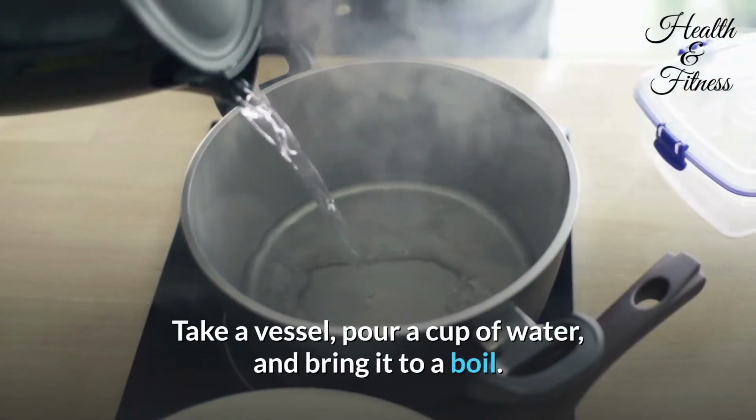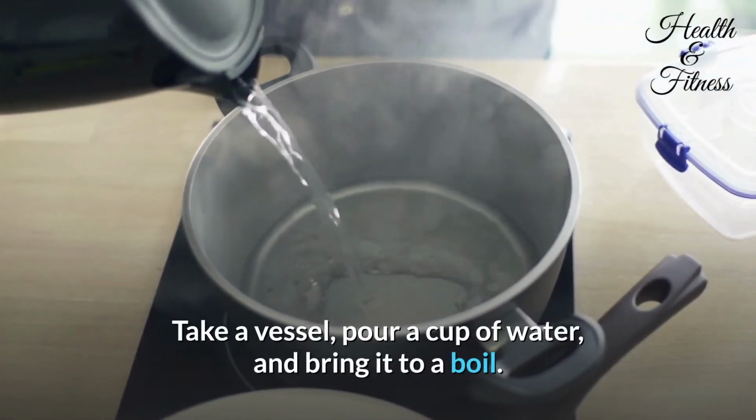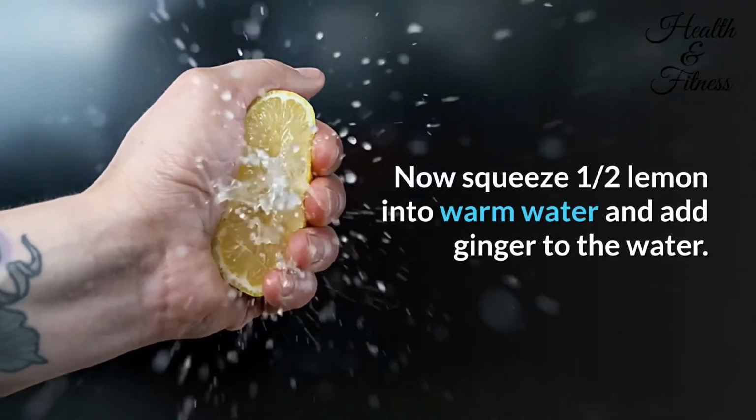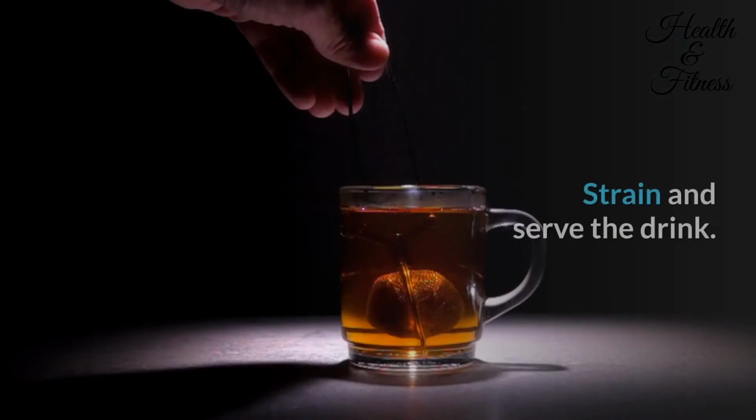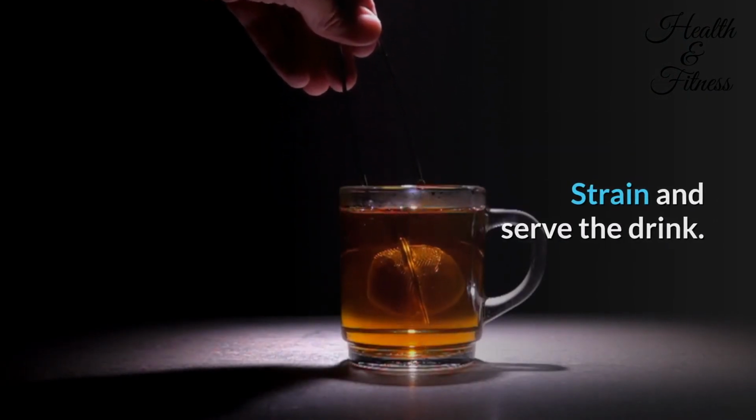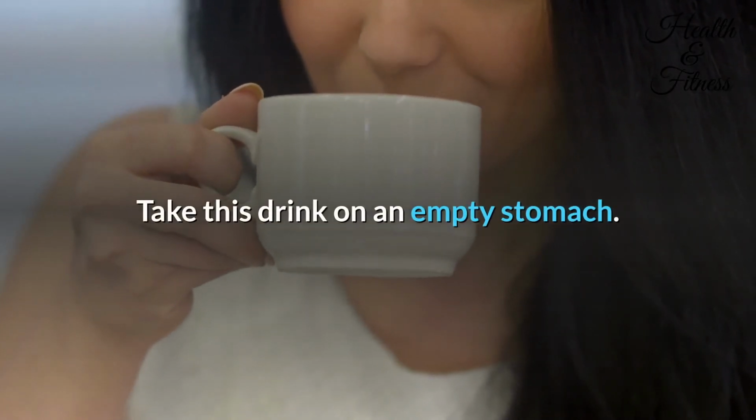Take a vessel, pour a cup of water, and bring it to a boil. Now squeeze a half lemon into warm water and add ginger to the water. Strain and serve the drink. Take this drink on an empty stomach.